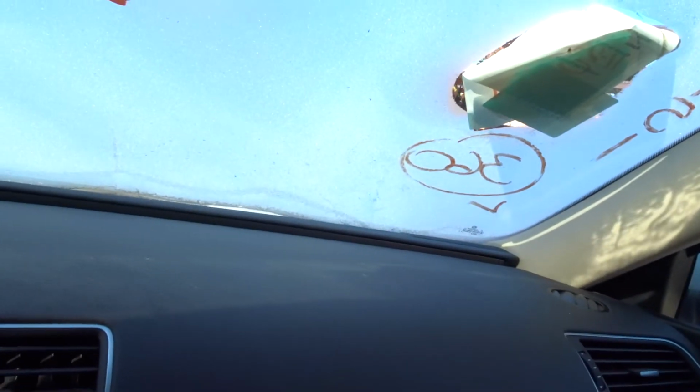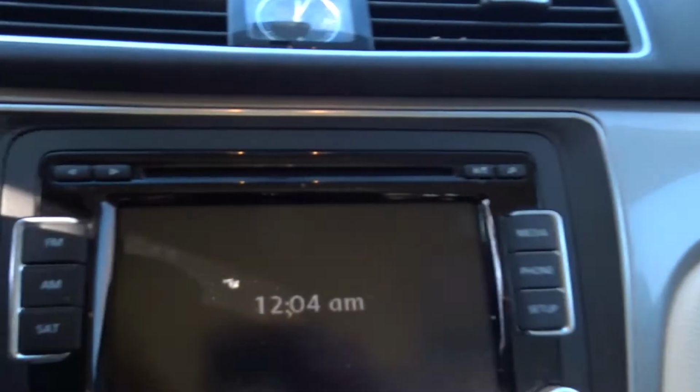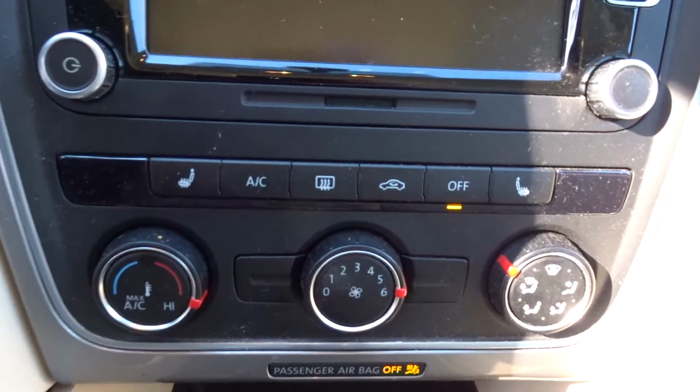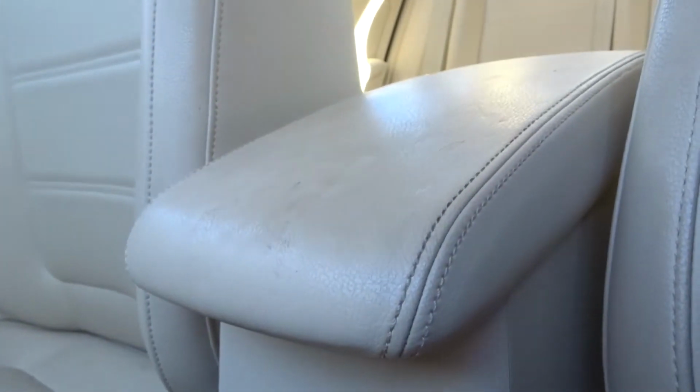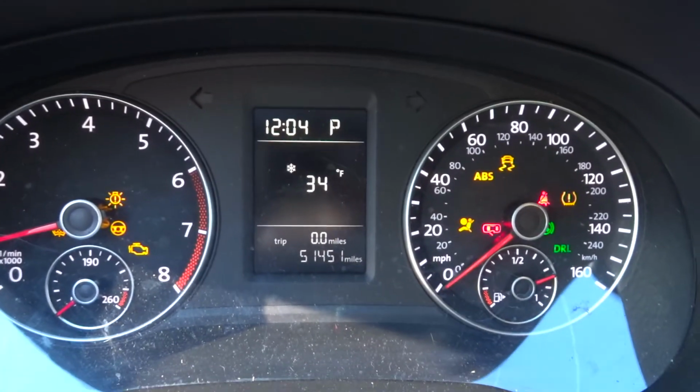Got a good dash bag on the passenger side. Got a good glove box on the passenger side as well. Good receiver in the vehicle. Got a good master for heating AC. There is heated seats in here. Floor shifter in good condition. Same with the center console. That looks good. Got a good steering column coming with a good steering wheel. The wheel is mint. Minimal wear. Wheel bag has been deployed, so keep that in mind. You got a good speedometer in here as well.